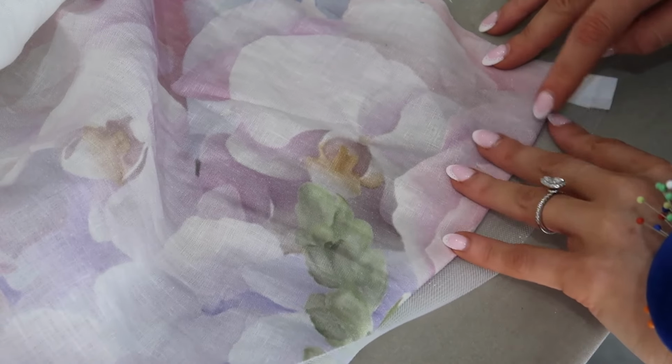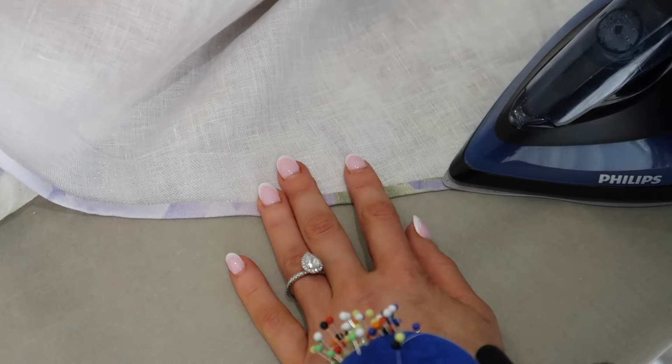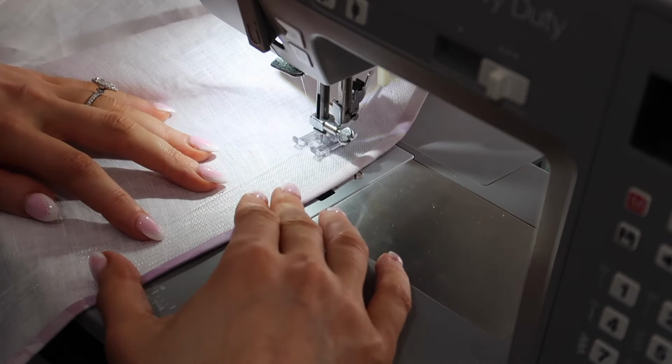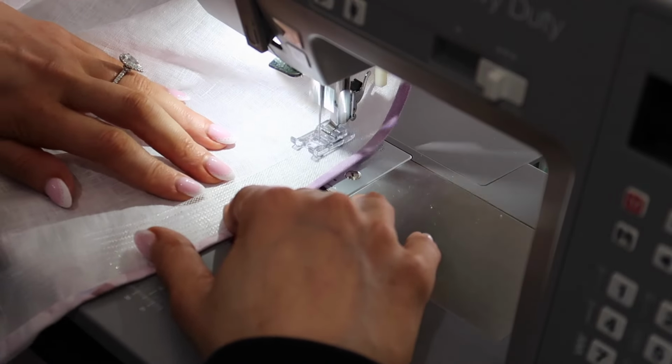You then press the horsehair braid out and away from the hem, and then again up and in towards the wrong side of the fabric. The horsehair braid will now be on the inside of the hem. We're then going to stitch along the hem 0.5 centimeter away from the upper unstitched edge of the horsehair braid, catching it within the stitches, and this will secure it to the hem.